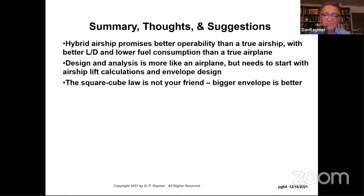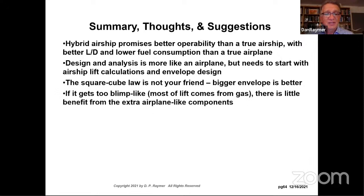If you double the length, you get 8 times the lift. Okay, the next two are really quite true.